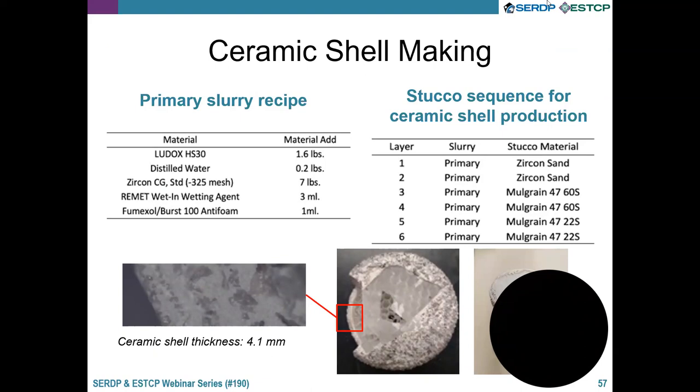The ceramic shell was made by a 6-layer dipping and stucco process to ensure sufficient strength during burnout and casting process. It is important for this recipe to provide good gas permeability to ensure complete burnout of the polymers and the escape of the gases during the casting process to avoid the defects. The pictures that we're showing here on the slide is a polymer casting tree with ceramic shell coating and the details of the ceramic shell coating.